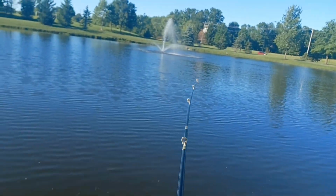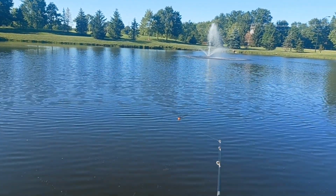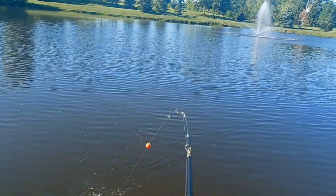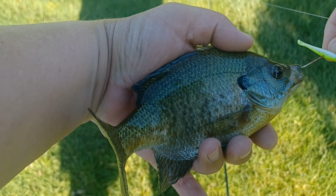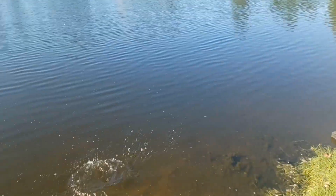Got one. What do I get? I think it's a bluegill. Oh, he is a bluegill. It's a good fighter. See how big he is. Yeah, he's pretty good. He's 8 inches. There he is. Tail's a little curled up. Do a little bit of chomping there. Thank you, buddy.